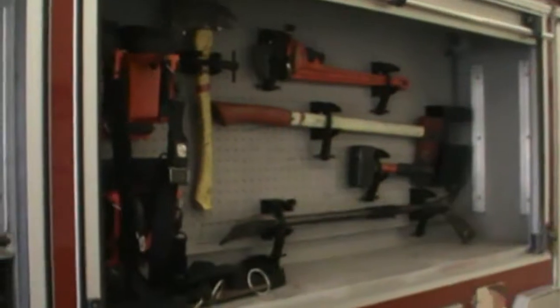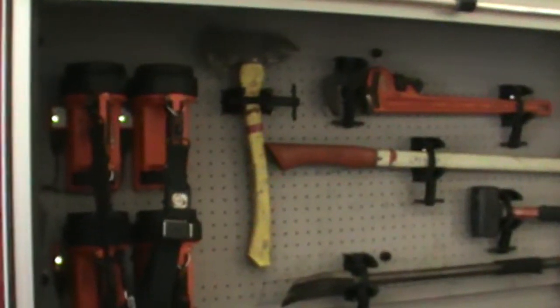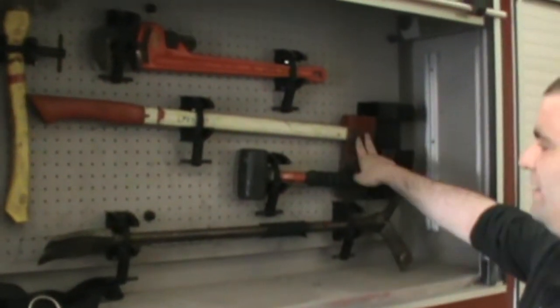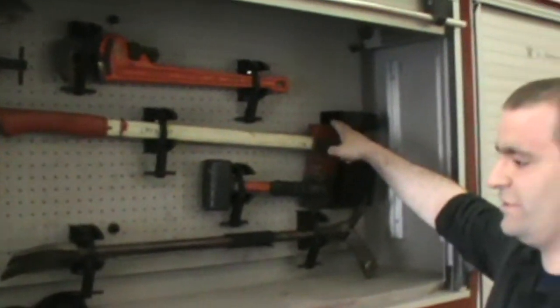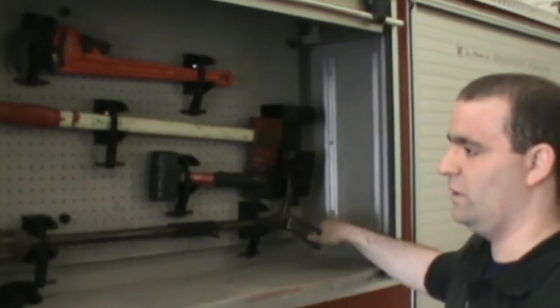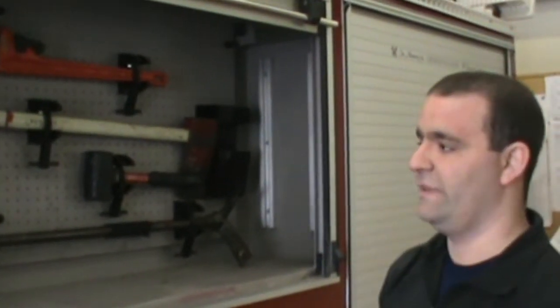Here we just have some extra tools and lights. This is a flat-headed axe. On the other side, if you remember, we'll have the pick-headed axe, which is nothing more than just a pick on the back. This is a Mulligan tool, and that's what we use to force doors a lot of the time, along with the axe.